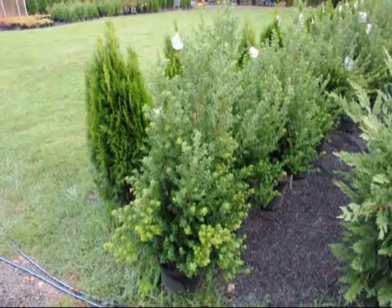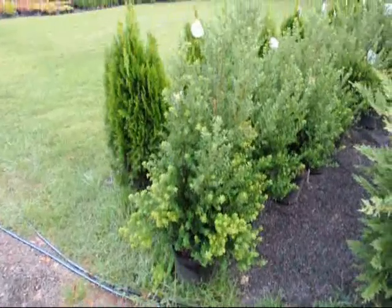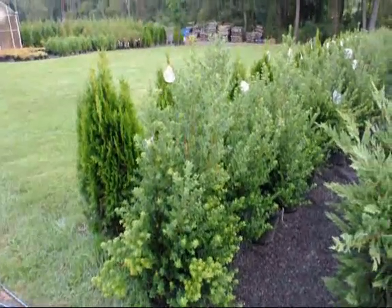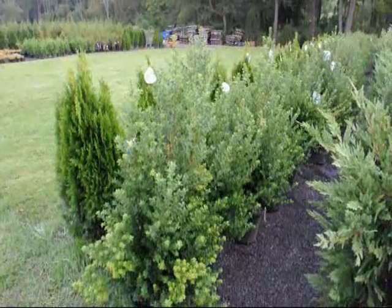These are 30 to 36 inch Steeds hollies. These are in a number 3 pot. They're 30 to 36 inches tall, and we have quite a few of these. These are a real nice little border and hedging plant to get to be about 5 foot high.